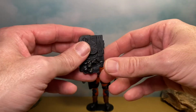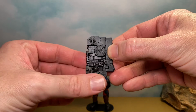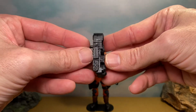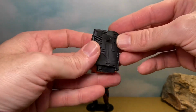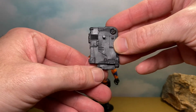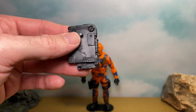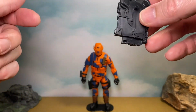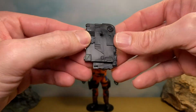So next up we have this backpack here with some nice sculpted detail there. We get some grenades down here. Cobra logo up here. Some detail on the side there. A tiny bit on the back. And then I've got this little peg hole down here, like this little port. I'm usually pretty good with this, but I'm having a hard time figuring out what might go there. So, unless it's something on his back, you'll have to let me know in the comments.